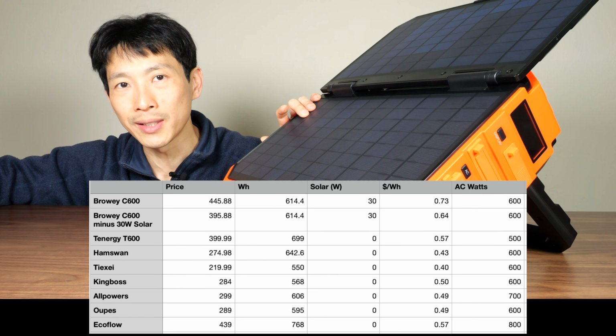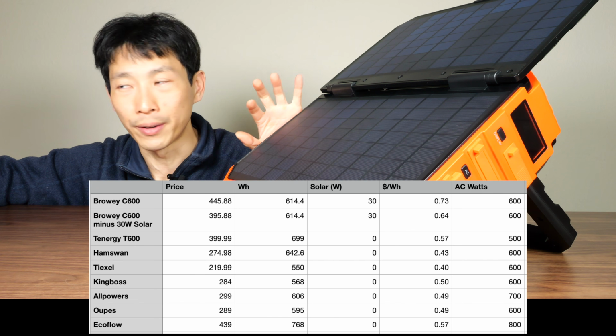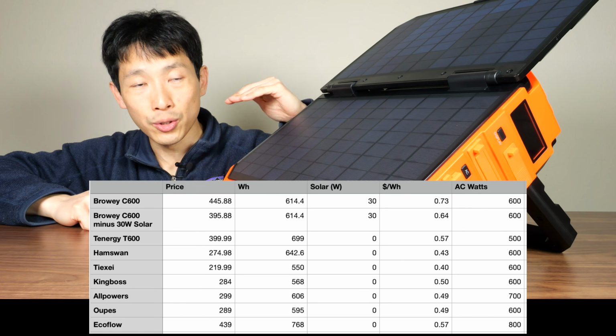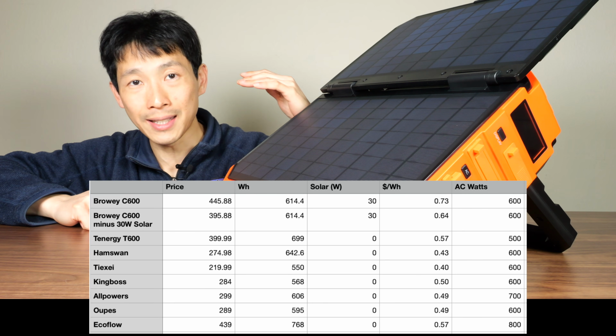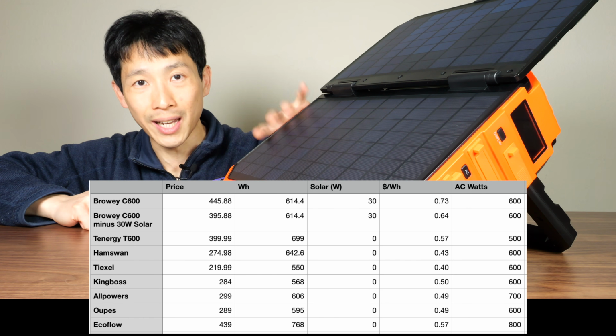The market rate for these things is probably around 50 cents per watt-hour without a solar panel. Sometimes I've seen them output 30% less than the full capacity stated. So you have to take the listed capacity with a grain of salt unless you see one of these videos where I actually test the capacity.